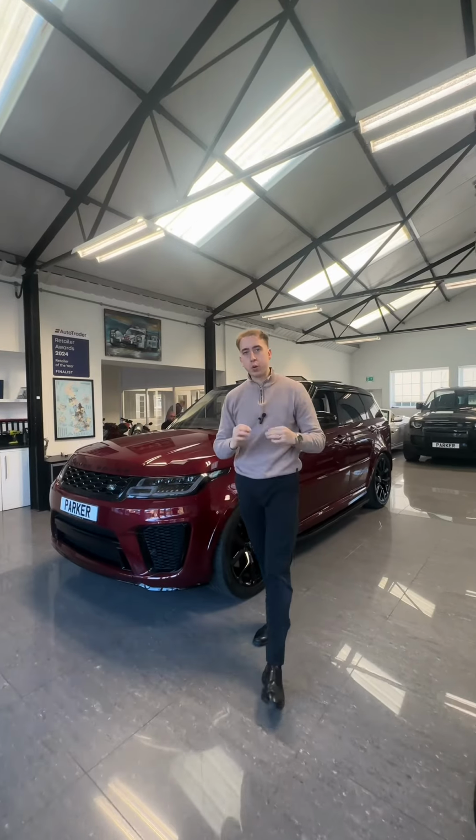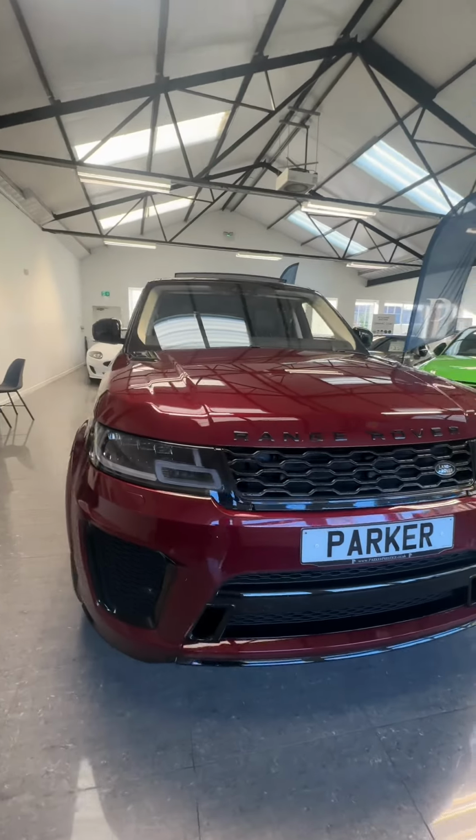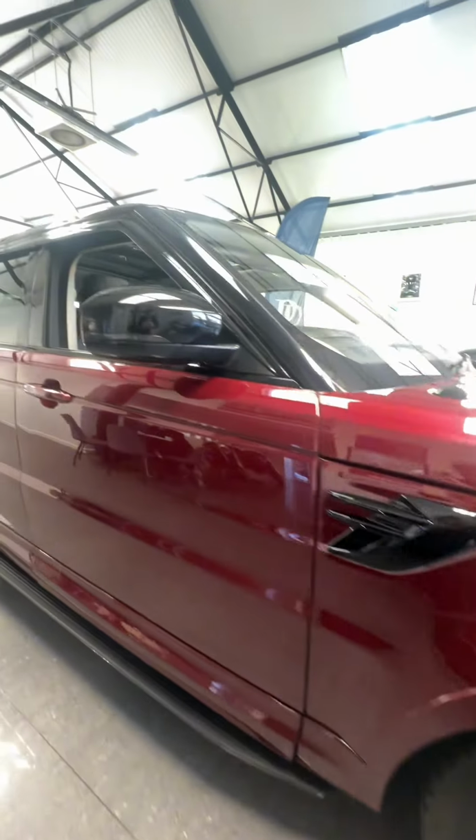Now, this is an exquisite example of a Range Rover Sport. This is our HSE Dynamic SD V6 Range Rover Sport, and it's finished in a Montalcino. Now, this is a very rare colour indeed, with SVR wheels. It's also got an SVR kit alongside it as well, so it really does look the part.